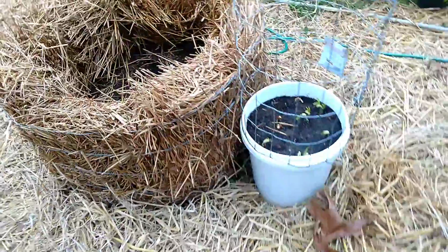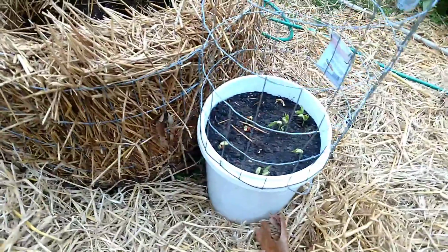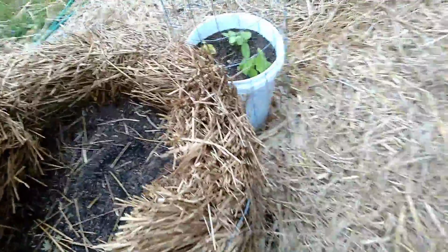Next to this, in between the 2 newest tater towers, we got the bean tower. That's the bean bucket down there, and the tower comes up about 5 feet up it. On the other side of the tater tower, we got the rest of the cucumbers.